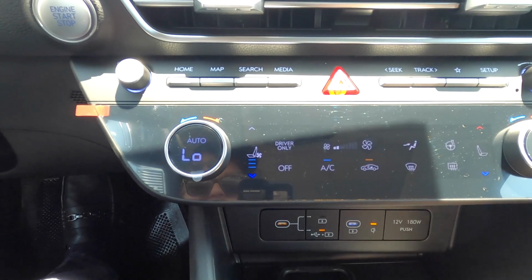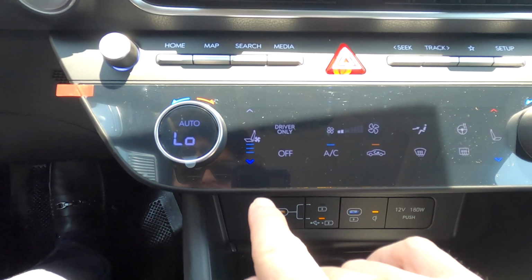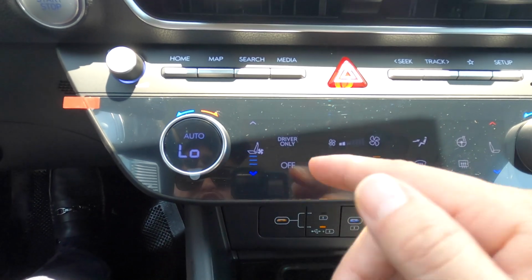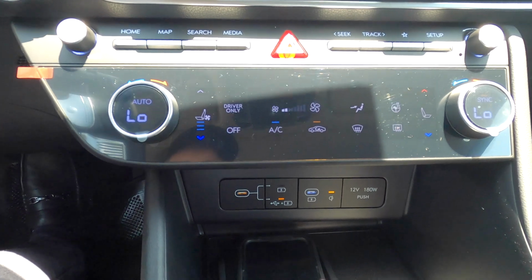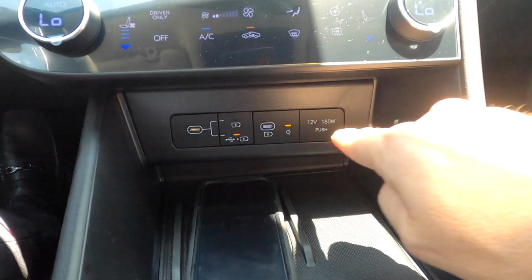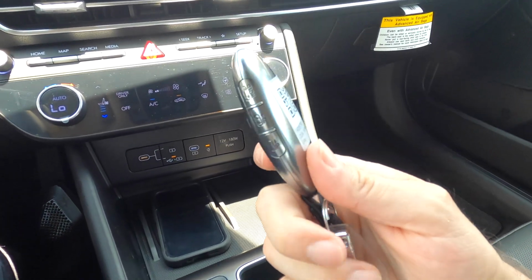And another pro, because we have the ventilated seats, they add the blue arrow. When you don't have the ventilated seats, you still have the arrow, but it'll just lower the heated seats. So it's not something that's like an eyesore. USB ports, 12 volts. Wireless charging pad, and the key fob for the new hybrid Sonata.